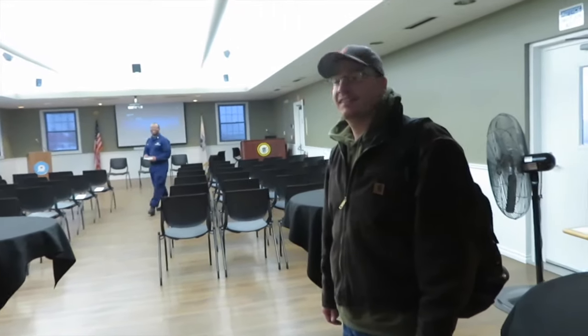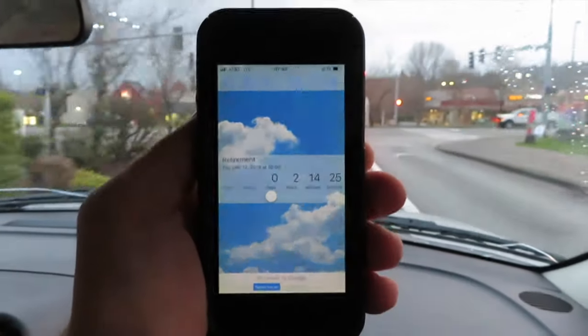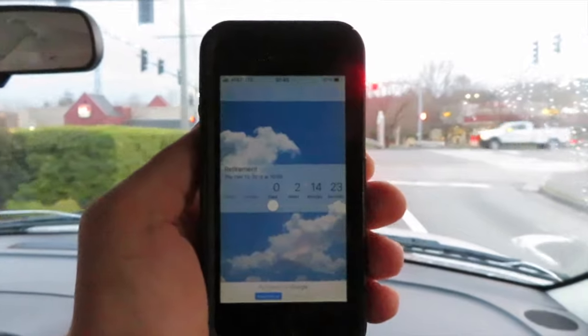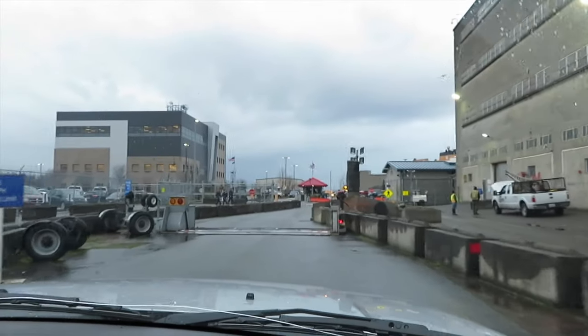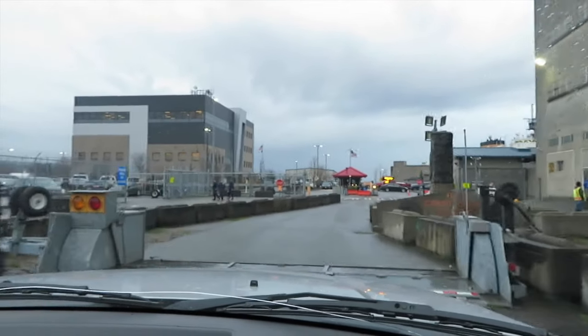All right, so we're mostly all set up for tomorrow. Yep. All right, it's the day of. We are on our way to the Coast Guard base. We just picked up the cake. Hold on, bump.